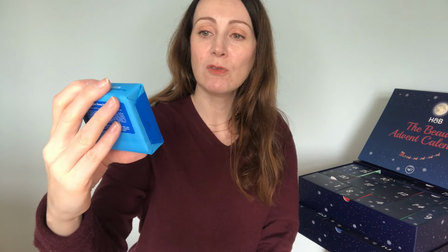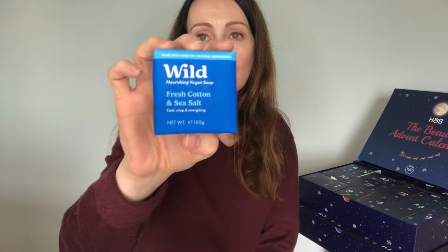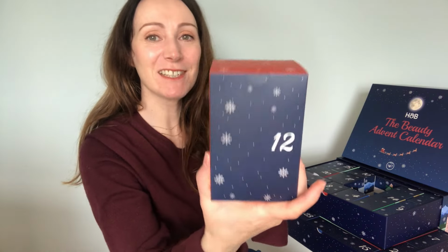Like if you've got spots on your back, this is going to be a great one to use if you're trying to kind of clear that up. So yeah, and fresh cotton, so that's going to be lovely. So yeah, a great one for box number 11. Really happy with that. We're on to 12 now, which is a big box here.